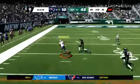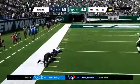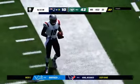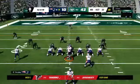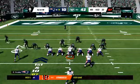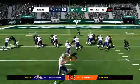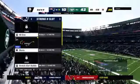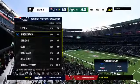Throw left side, complete to Smith-Schuster. He's got room at the 30. And he'll get this one down near the 20-yard line, just shy of the 20. So signs of life in what's been a dormant offense in this second half. Here's 1st and 10. Straight ahead, it's Stevenson. And nothing much materializing there on the first down run. He'll get a couple, and that's it.